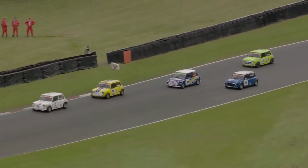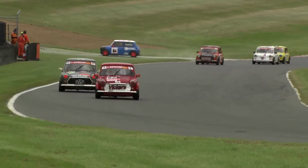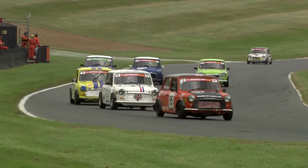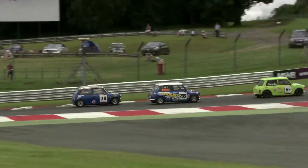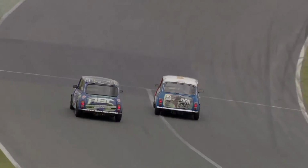Brilliant fighting going on a little bit lower down the order, as Steve Hopper attempts to elevate himself up past Josh Collins. We've got somebody in trouble, pulling off further down the field. Possibly Lee Bristol. It's a shame to see the cars retiring mid-race.